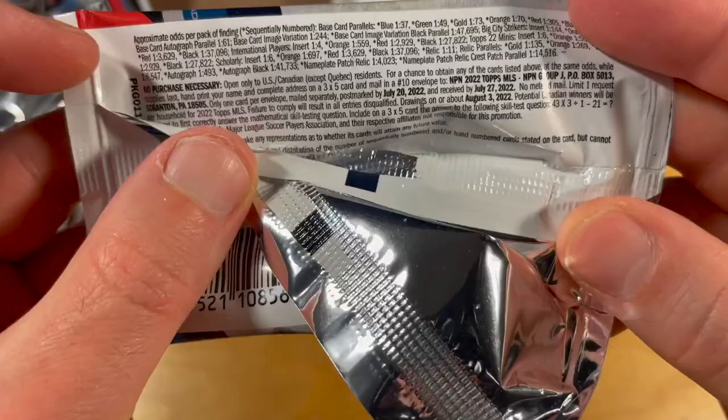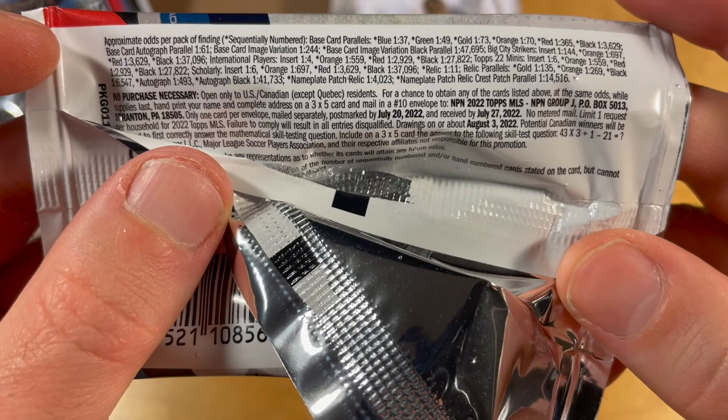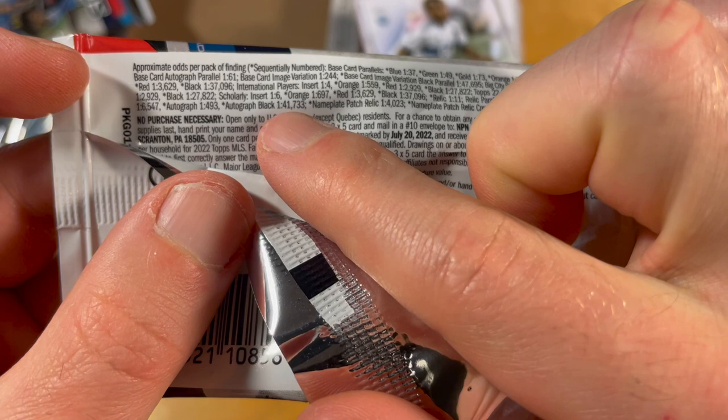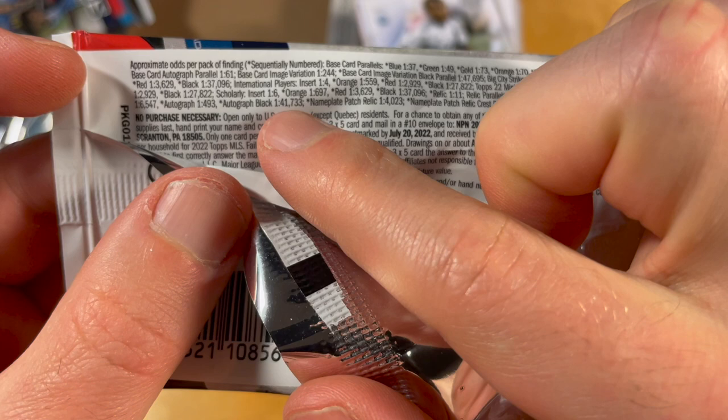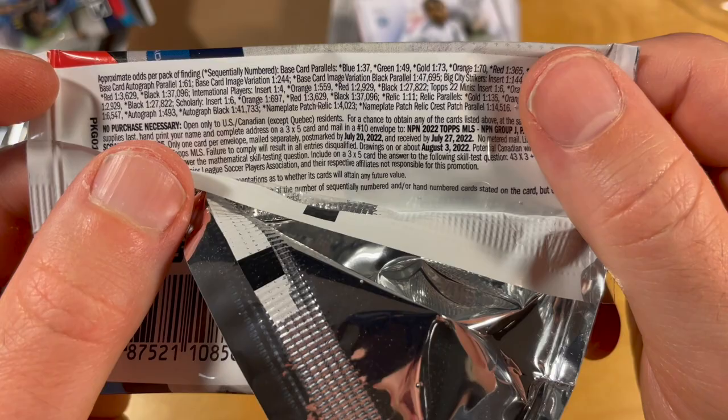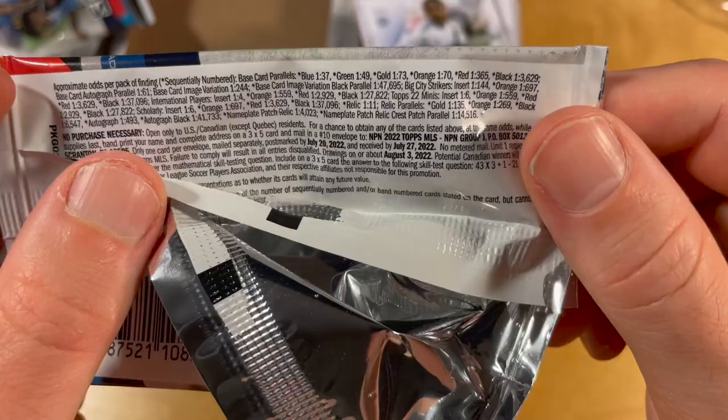And before we start, here are the odds of different cards, and in this case these odds actually allow us to compute the size of the print runs, because there are only autographs of 9 different players in this set, and black autographs are 1 of 1 parallels. So just multiply this 41,000 by 9, you get that in total there are 360,000 hobby packs in this product.